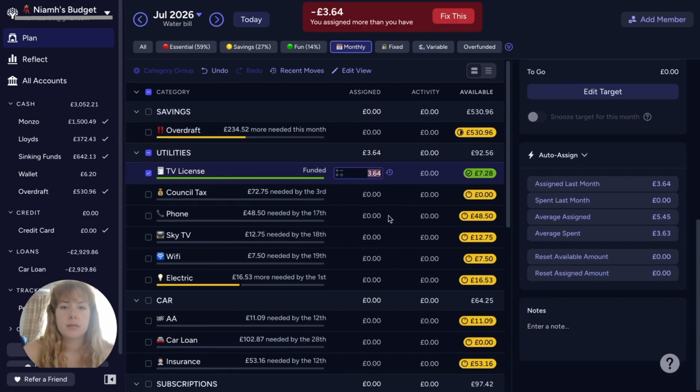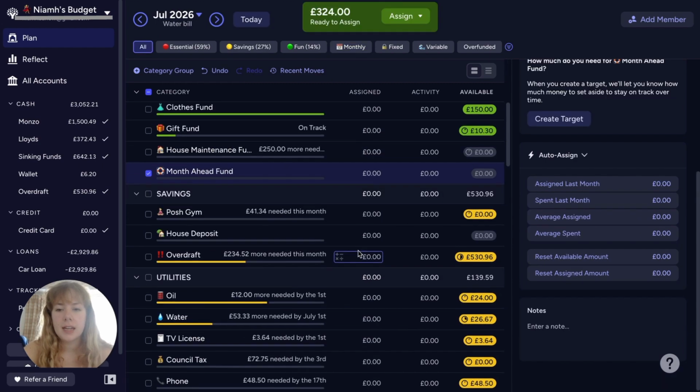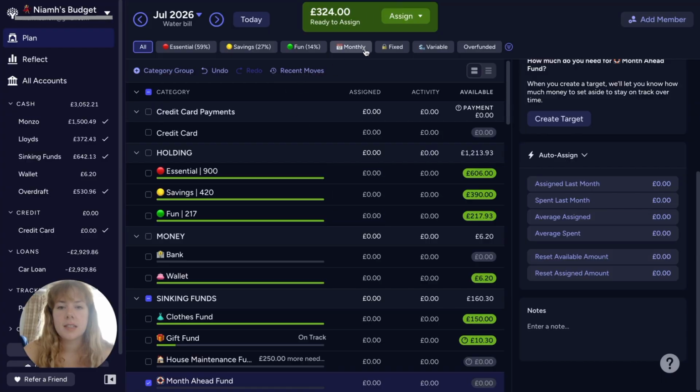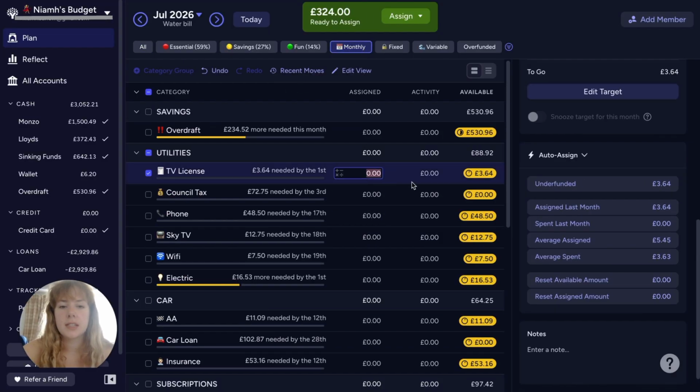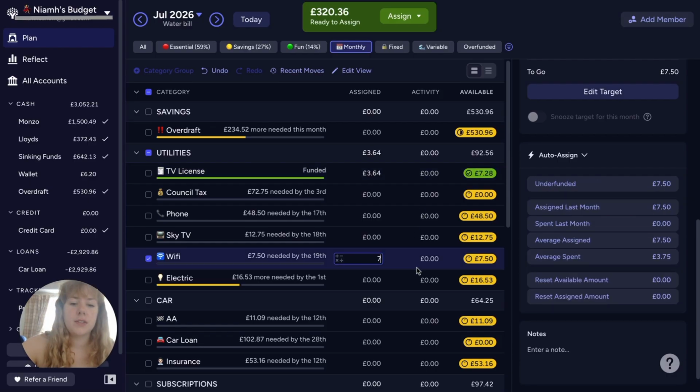Why is it doing that? Ah, I know. I didn't give myself the money to assign. I just put it in the holding category. Silly me. Okay, and now we can start budgeting out. So, 364 here. We'll go 750 for the Wi-Fi.